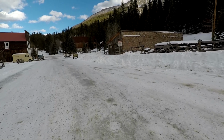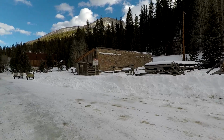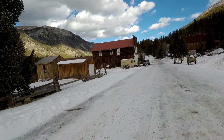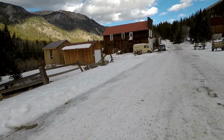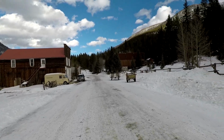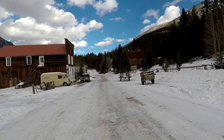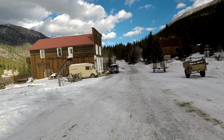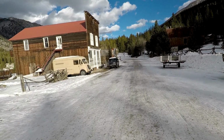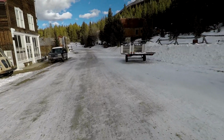Okay, so got some kind of things there, I don't know what. And then see that rock building. Down here, of course, is the general store, and this place down here on the right was a B&B. I guess it still is. It'd sure be cold, and you'd sure have hard winters living up here. I can tell you that.